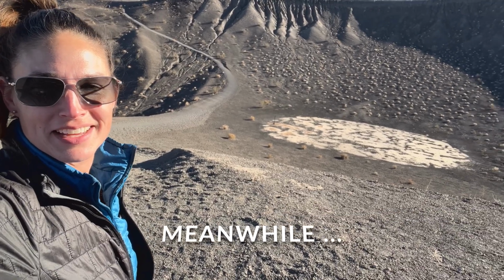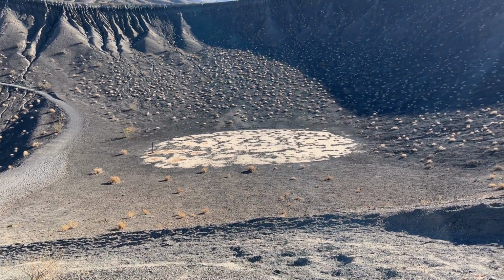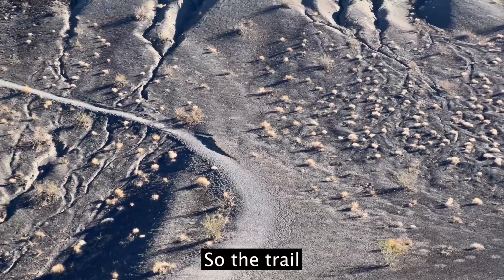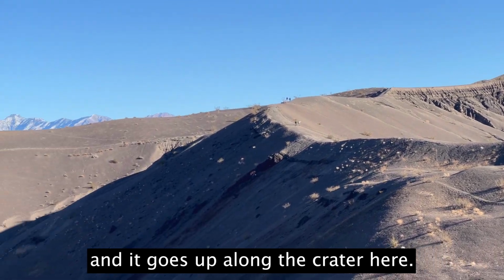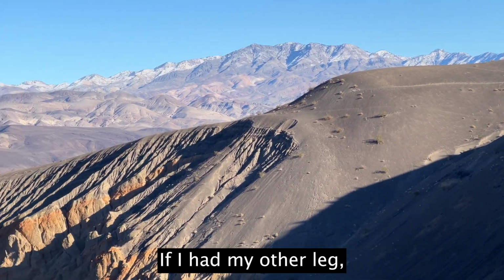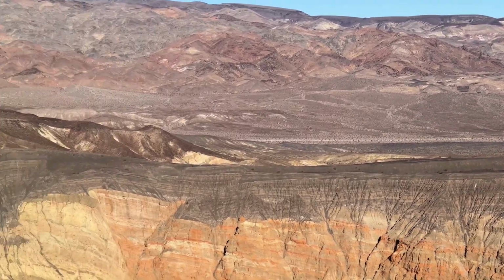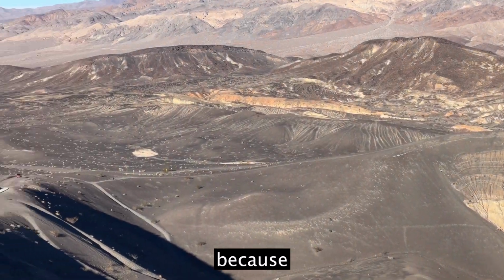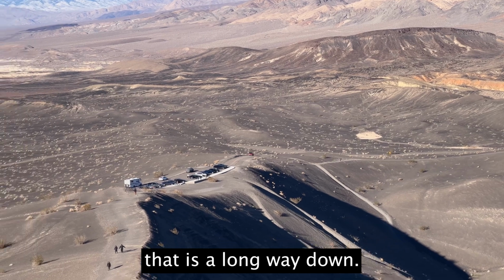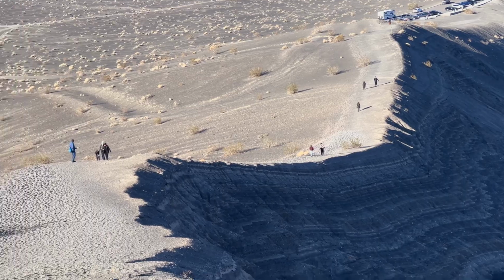Well, that sucked. I made it! Here's the little crater right here. I would say this is worth the walk. So the trail continues here past the little crater and it goes up along the crater here. If I had my other leg, I would totally do this whole loop around the whole crater. But I think I'm gonna be pretty happy with what I did because that is a long way down. And I have a pirate leg, so we're gonna do that.